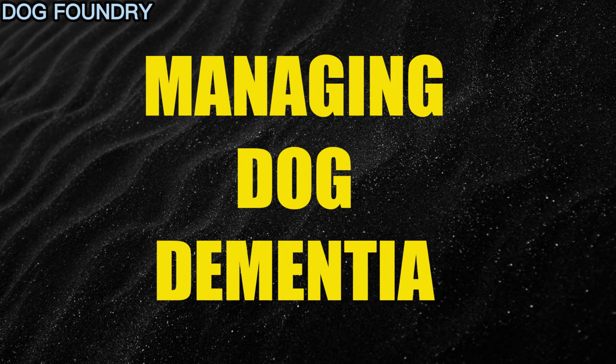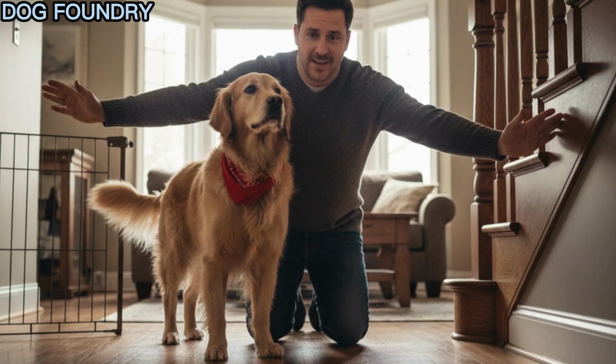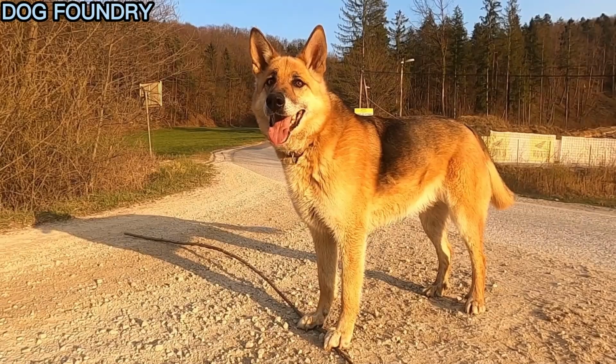Managing the signs of dementia. Start with simple management. Block off unsafe areas in the house, such as stairways, where your dog could stumble and fall, and behind the couch, in case they wander behind it and can't figure out how to get out.